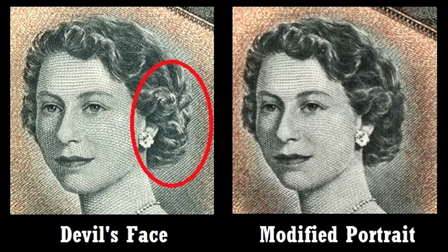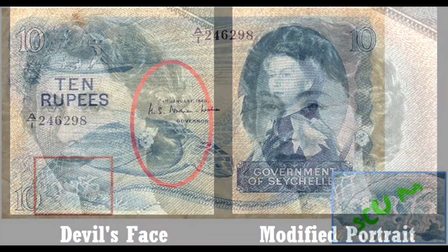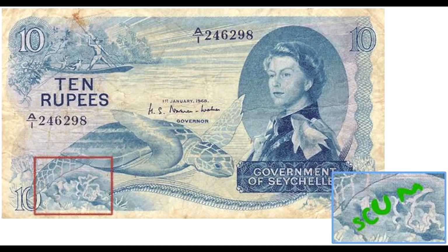And I'll say this, it is not the first time that someone potentially has added stuff to the plate to kind of get a jab at someone. I'll throw a quick example in here. Seychelles has a whole series of notes that have hidden messages in them. As you can see here, this is a Seychelles note, and this has a hidden message as well.